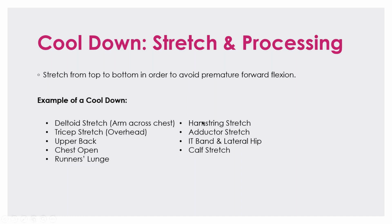All right, so cooling down, stretching, and processing. The processing portion of a lesson is the perfect time to stretch. And we always want to make sure we're stretching from top to bottom in order to avoid premature forward flexion. So I'm sure if you've ever ran or jumped up and down and then tried to bend over in order to start stretching, you find that you get a little bit lightheaded and you get that fuzzy, cloudy feeling.